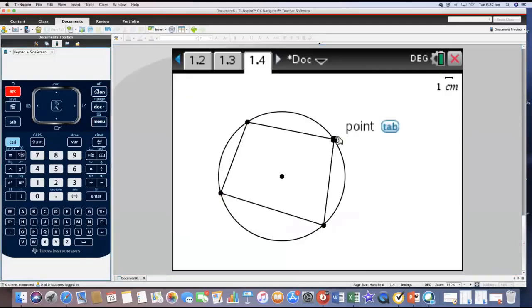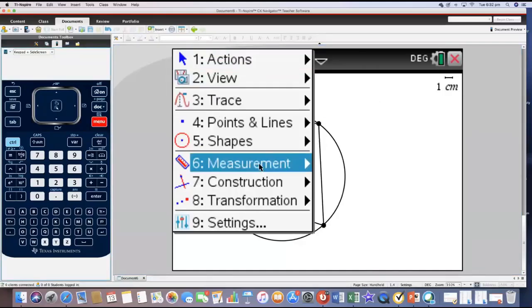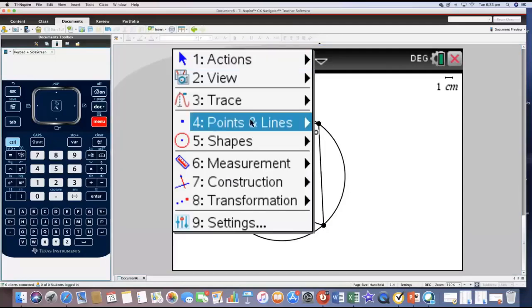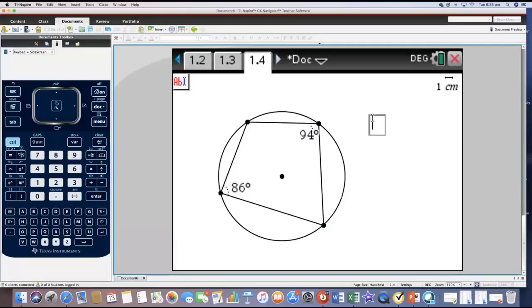So what my intention is here is to add the opposite angles. So I need to measure the opposite angles and then put a text box in to add them. So I'm going to go menu, measurement, angle. So I've got that angle and this one here. And then my text will be, I'm just going to call the one A1 and the other one A2, and I'm going to add them and see what happens.